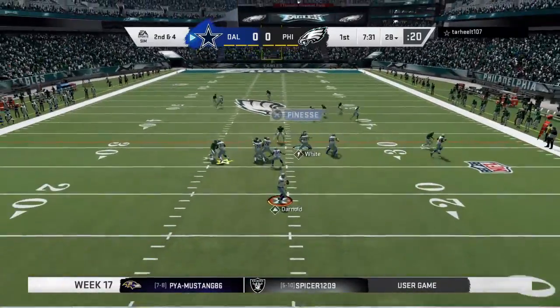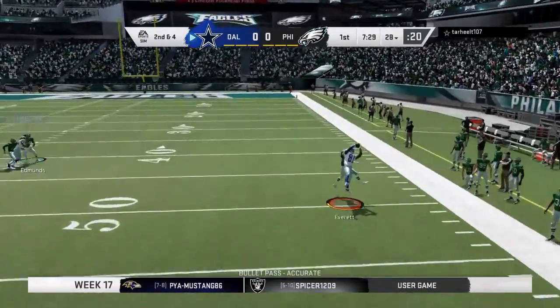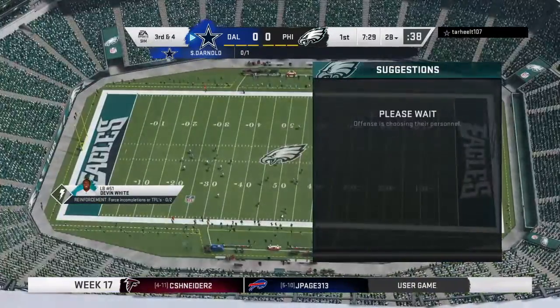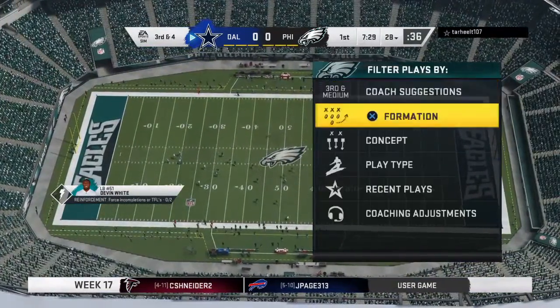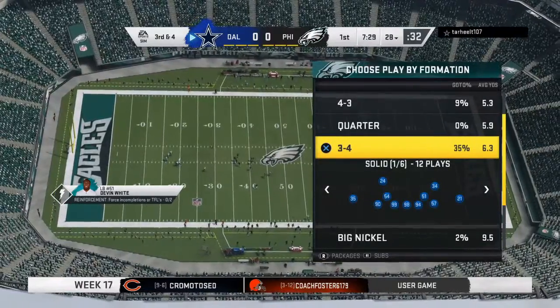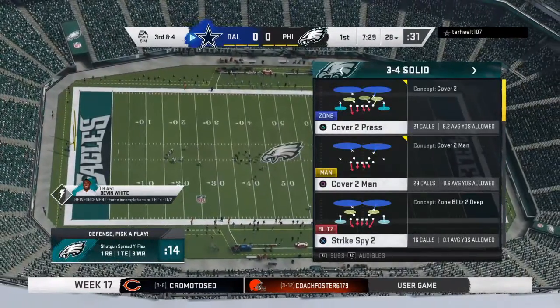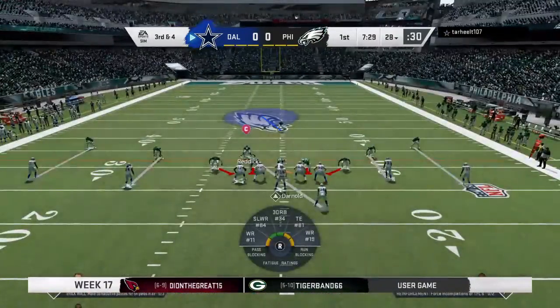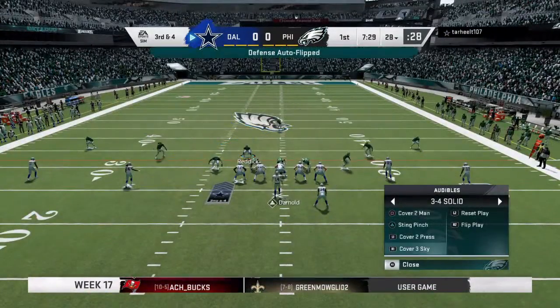Here's Darnold. And that is incomplete. A lot of force bearing down on him there. He could not hang on. It's 3rd down. The positioning here is key. As a defensive back, you're taught 99% of the time, make a play on the football. But in this case, making a play on the man was all the difference. That's what forced the incompletion.